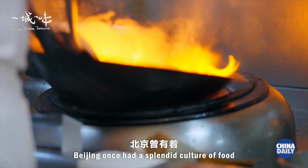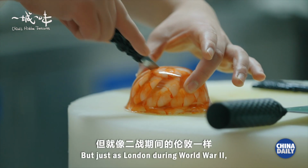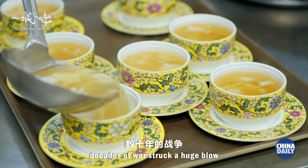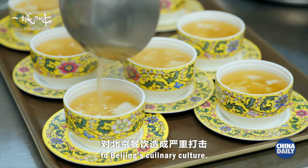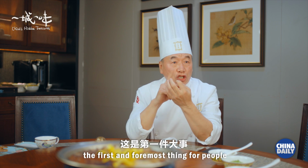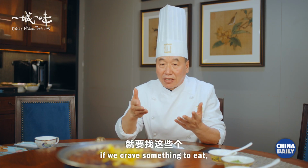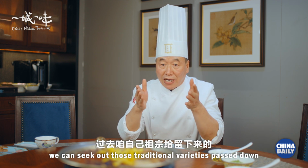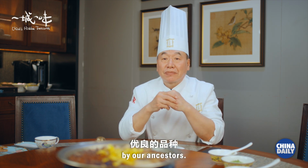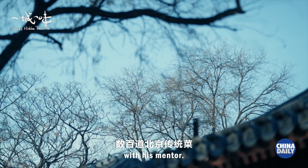Beijing once had a splendid culture of food in its early years. But just as London during World War II, decades of war struck a huge blow to Beijing's culinary culture. 人呐，活在世上是第一件大事，吃。有钱了，想吃了，生活水平提高了，就要找这些个过去咱自己祖宗给留下这种优良的品种。 He has restored hundreds of traditional Beijing dishes with his mentor.